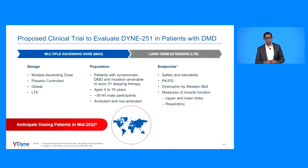trial design. And very briefly, our first in-human study will be a multiple ascending dose study. So we'll be starting and increasing doses along the way. It's placebo-controlled. However, post that placebo-controlled period, we will enroll patients into an open label extension where everybody will receive drug, and it's going to be a global study.